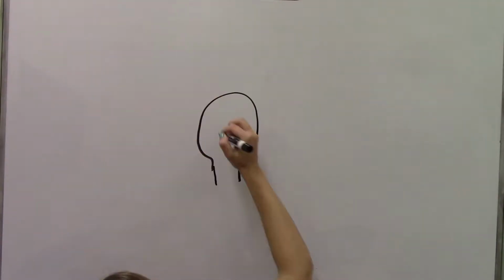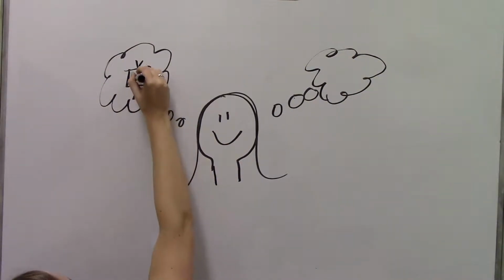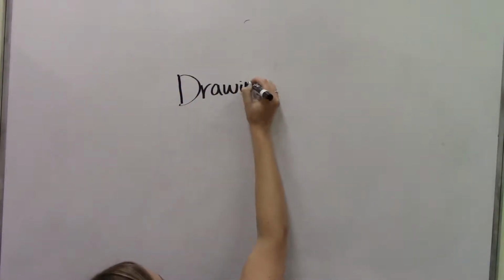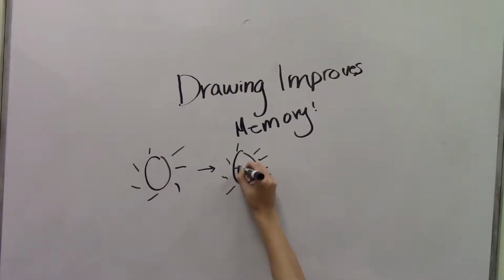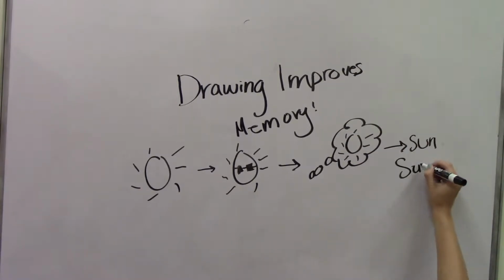There is something called the dual coding theory. This basically says that humans have two information processing systems, one that represents information visually and one verbally. A research study done by Wams and colleagues looked at memory retention of students after performing different drawing tasks. The researchers found that memory improved when the students were able to perform multiple different versions of drawing, such as free drawing, drawing it blind, imagining it, and writing it.